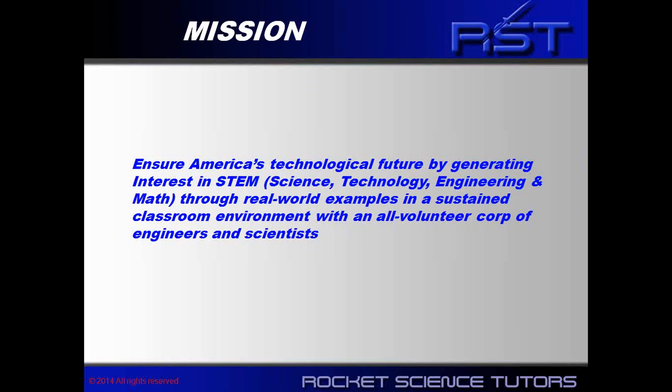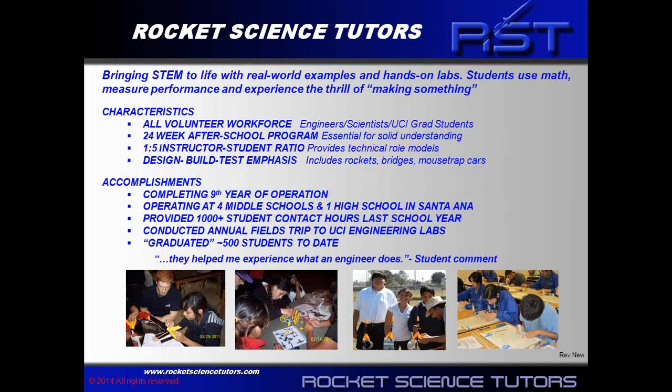A lot of organizations spend a lot of time crafting a mission statement and try to say succinctly in one or two sentences exactly what they're trying to do. In the case of Rocket Science, we've spent quite a bit of time doing that, and our mission is very simply stated. We want to ensure America's technological future by generating interest in STEM through real-world examples in a sustained classroom environment with an all-volunteer corps of engineers and scientists. And that's exactly what we've been doing now for, we're in our 10th year.